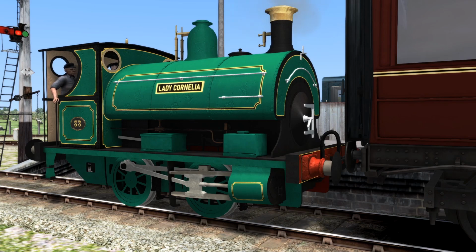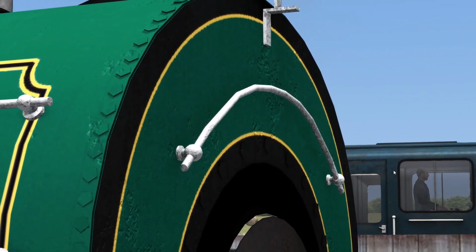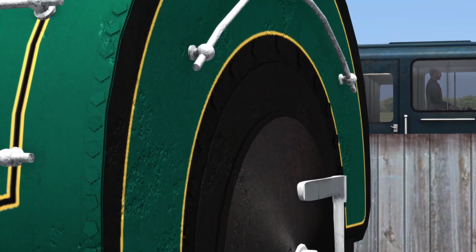So some of these are custom, I believe, and some of them are made by Digital Traction. I believe the engine sounds are all Digital Traction and the actual whistle is different, but we'll soon find out about that. But let's take a look at the front, shall we? So we've got lamp irons on the front there, as well as all the handrails, all well represented.